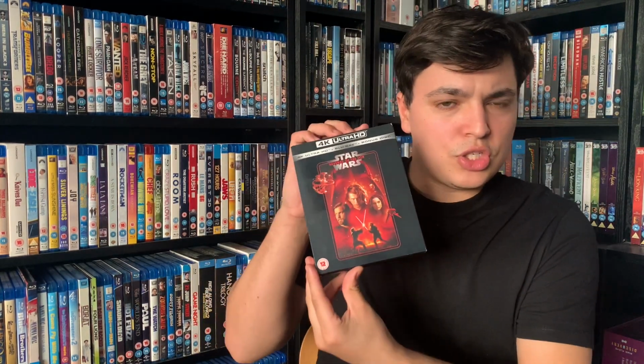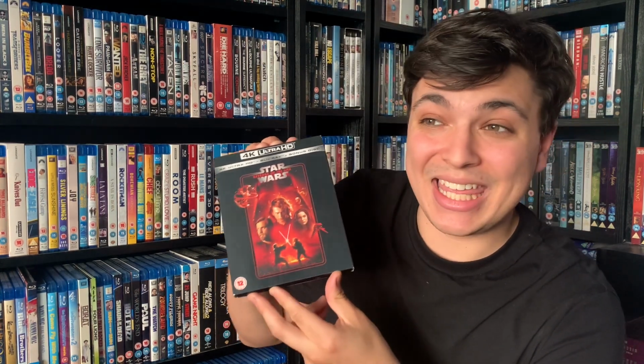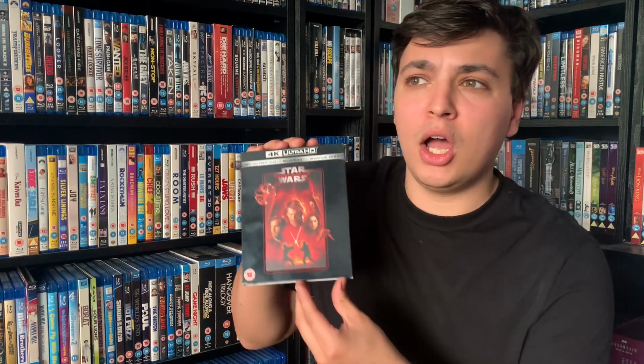So, coming in 5th place, it's the new Star Wars Blu-rays, yes. Consistency is a key thing here. Now, Star Wars sort of followed in the footsteps of Disney and Pixar, who did this first. Then Marvel and DC did this, and now Star Wars has done it, in terms of releasing all their films with matching packaging.